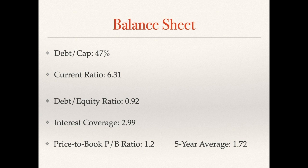And price to book ratio at only 1.2, which is favorable versus the 5-year average of 1.72. So let's look at future outlook. But before we look at future outlook, let's look at the payments, the dividend, as well as the rent payments in recent months.